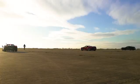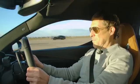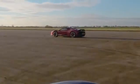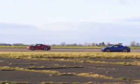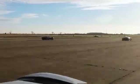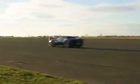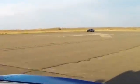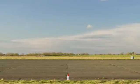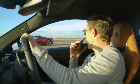Let's race. 3, 2, 1. No chance. 812, it's not even in it. Four-wheel drive. That's all I got to say about that.